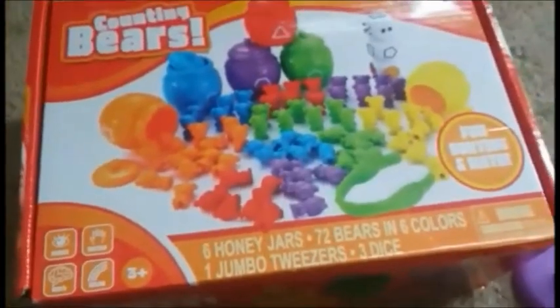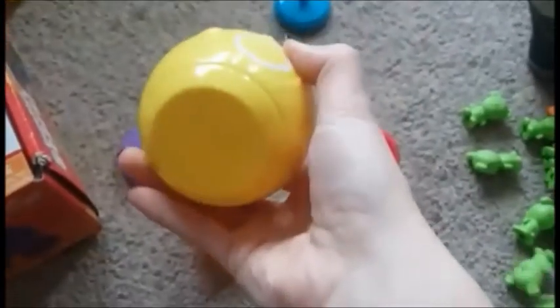I thought this was just a little bit cuter than the bears in the cups, and it was cheaper than the bears in the cups as well. So if you're looking for a cheaper version of that one, here you go. And it comes with these cute little lids too. It's so cute.